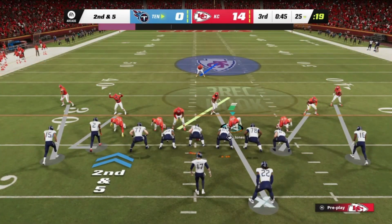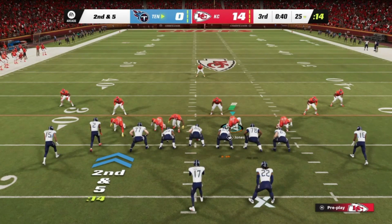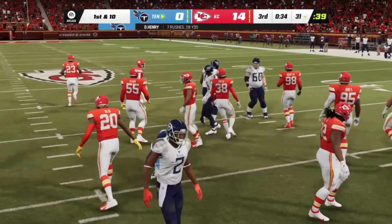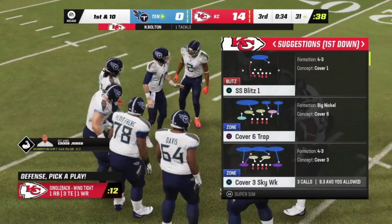Here's a 2nd and 5 now from the 25. Tannehill going to turn and give this to Henry. And they'll take him down at the 31-yard line. They got 5 through the air last play, now 5 on the ground.